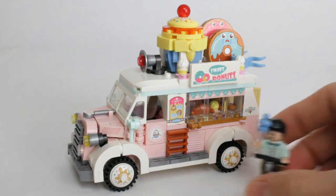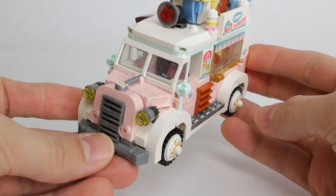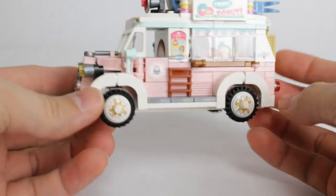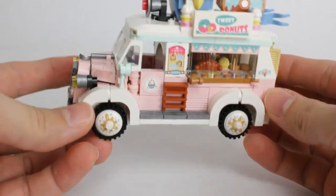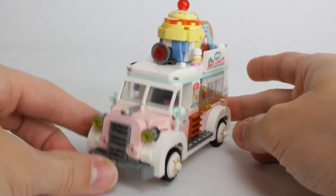So the dessert truck is obviously the main part of the build here. It reminds me of kind of like an old Studebaker, probably before it was converted. Obviously it's painted pink and white, to get that dessert sugary effect going on for the clients.